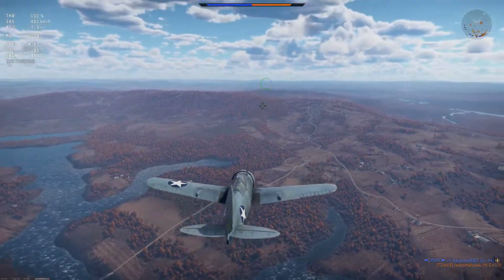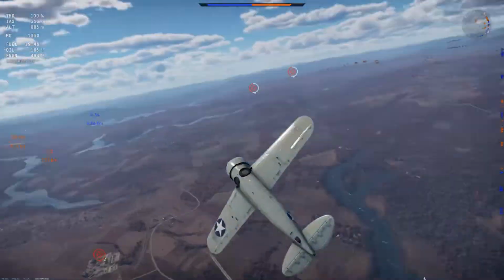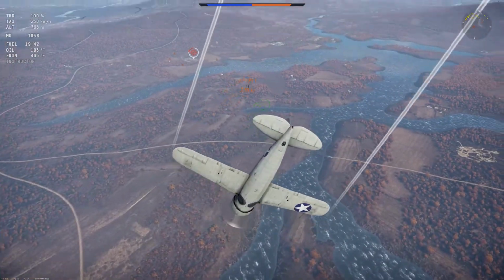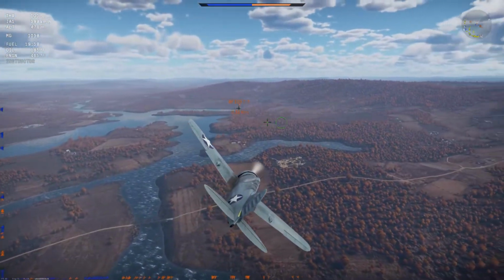When the Buffalo was introduced, the US Navy enjoyed the performance it gave over their Grumman F3F biplanes. While the Buffalo could not outturn the F3F, and had the same climb rate, it was a massive 30 miles per hour faster in level flight.